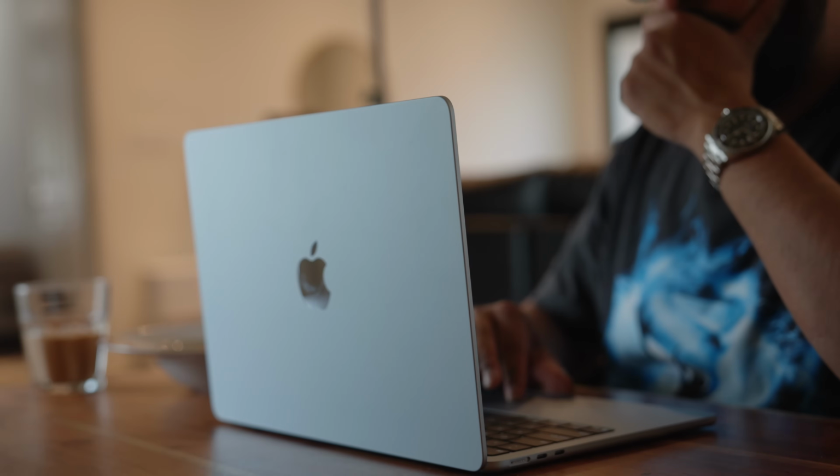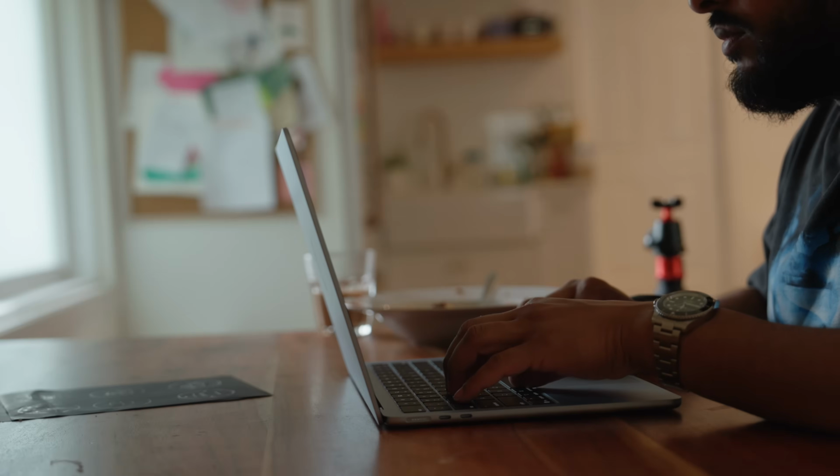It's usually $999. It's on sale for $849 on Amazon. And I have a feeling it's gonna come down to $799 or maybe even $789 if we're lucky. This is a laptop that you wanna check out if you're in the market for a laptop. I think Apple really knocked it out of the park.